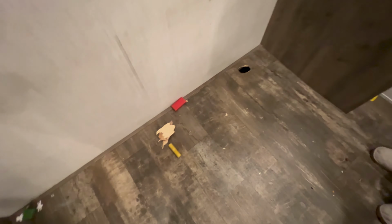How do we fix it? So, I think what I'll do for a temporary fix is probably put a thin piece of plywood over the top here, because this is in an area that it won't get noticed. And there's a little bit of cold air coming in here. So I'll probably put a little piece of plywood here and just screw it in from the top.